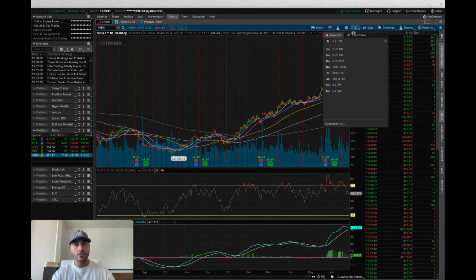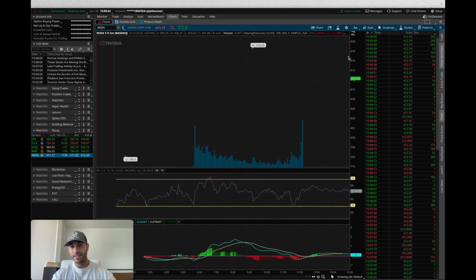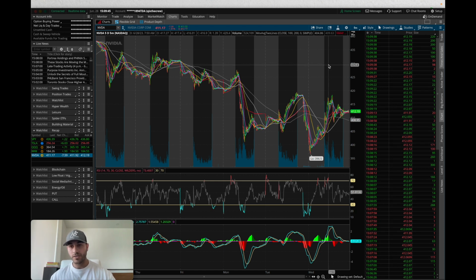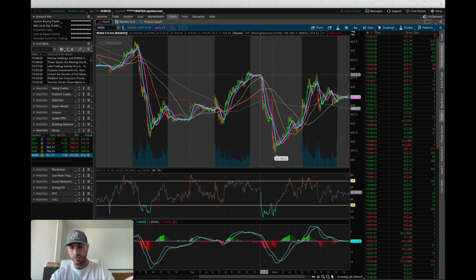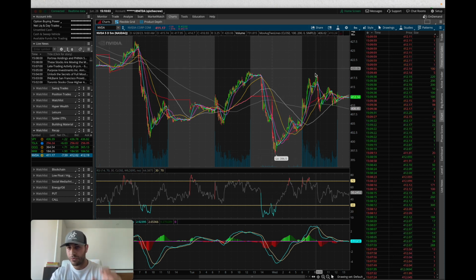NVIDIA and AMD were the hardest hit, and that's because they're the leading semiconductors in the market right now. You can see that when the news came out, NVIDIA suffered a very, very sharp drop, and this was in post-market. So, of course, the White House waited till post-market to release the statement, and the stock took a very, very large tumble, coming down to a low of 396.50 before reversing in pre-market.